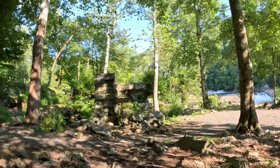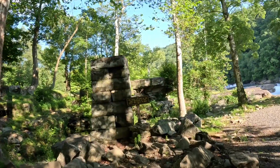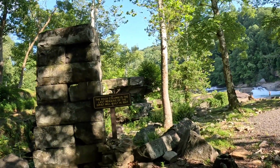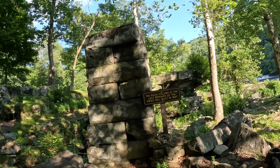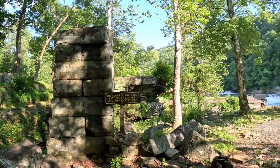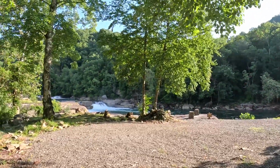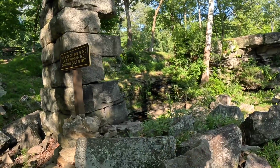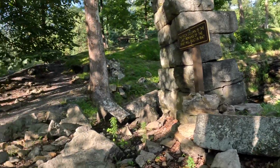They have a nice sign talking about what that is. The rock column is the last remains of the grist mill built in 1847. So yeah, I guess this is it. And if you look here on the ground, you can definitely see some stones that are still cut into like a rectangular shape. I think there's a few more right here. I'm hoping that'll pick up.